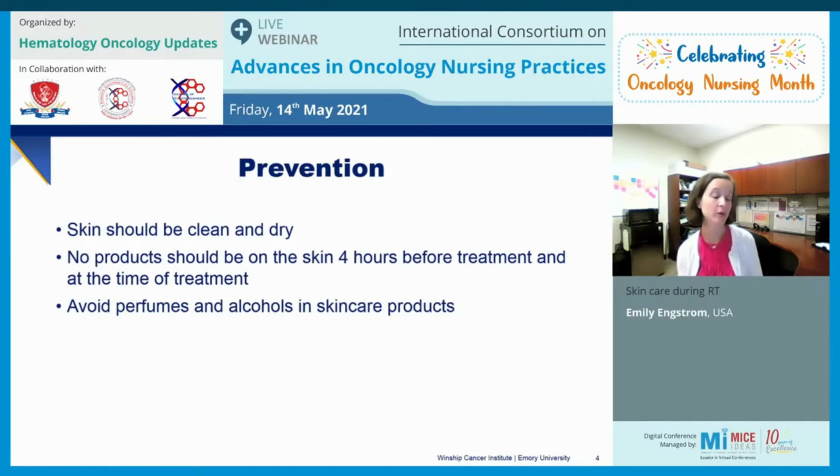Some of the things that we can do to prevent some of these skin toxicities have to do with teaching our patients to keep their skin clean and dry. We want to make sure that any areas where we have folds in the skin are free of moisture. We'll sometimes recommend that patients just dust plain cornstarch in those areas to keep them dry. We don't want to use things like talcum powder, or, as some people have used in the past, deodorants on the skin, and this can actually increase irritation. So something like plain cornstarch dusted on the skin can be helpful in those areas where we have creases or folds in the skin.